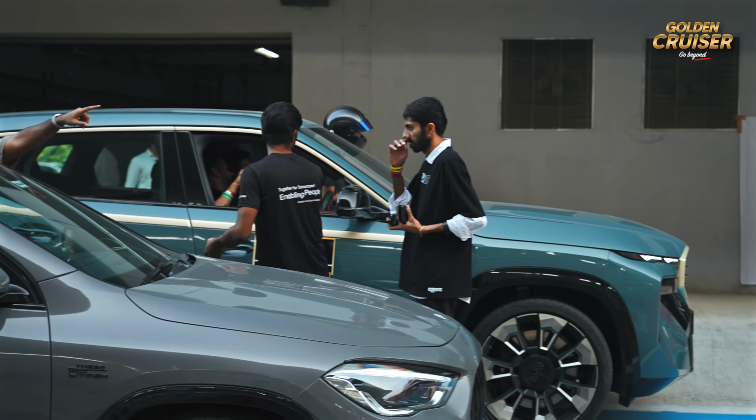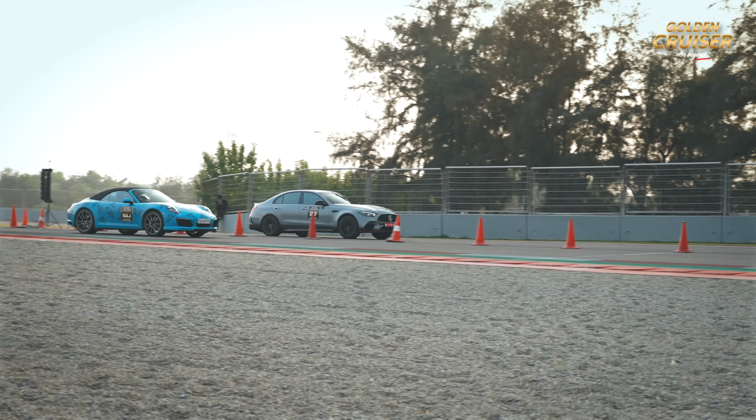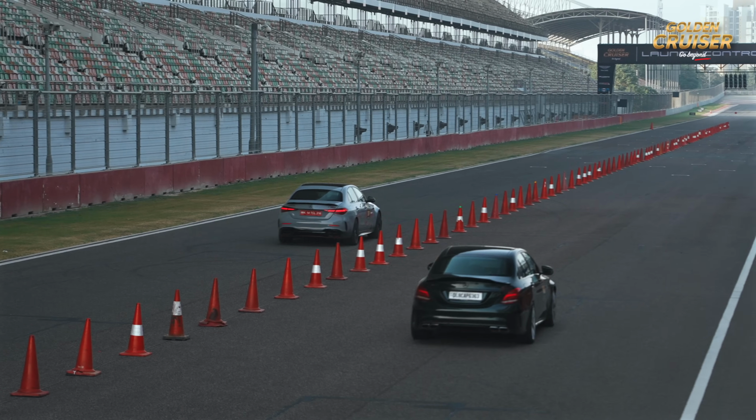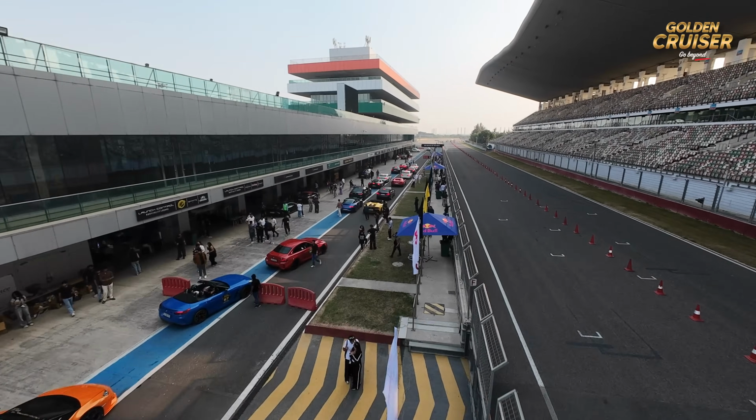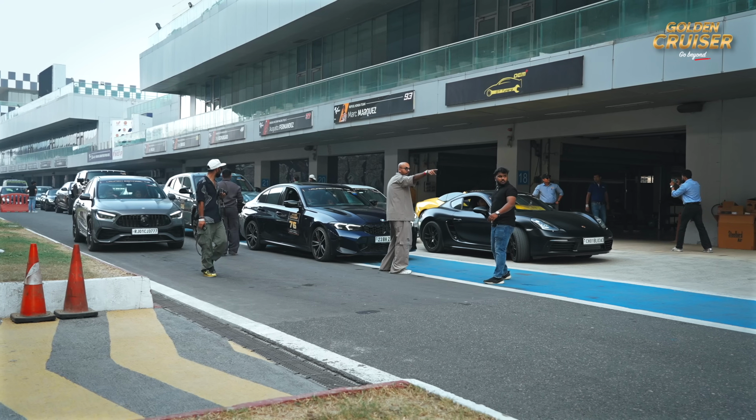Over the course of the day, I drag raced a strong hybrid BMW XM, a Stage 3 911, and of course that C63. Launch Control is not about competition though. It is a celebration of all good things on four wheels.